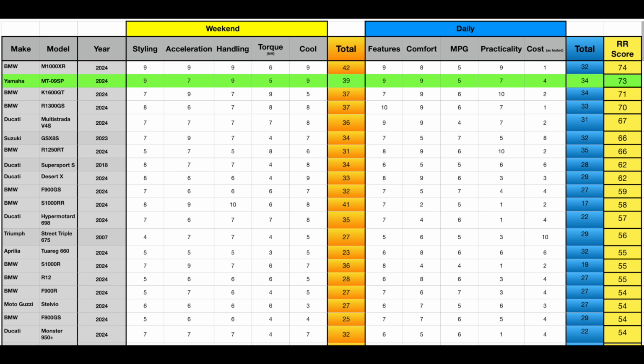And cost, as I said, £11,000. That's more than half the price of the bike it's second to, and that said something, giving it a total daily score of 34, which I think is the joint highest, which it is, giving it a total Ross Ride score of a colossal 73. That is second place out of all of this list for a bike that's 11 grand. Unbelievable. Anyway, cheers.